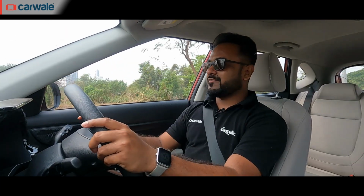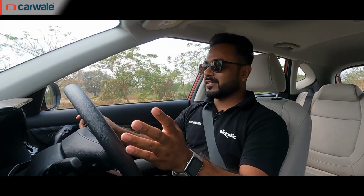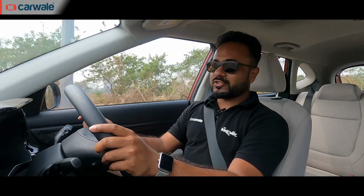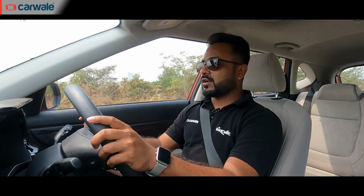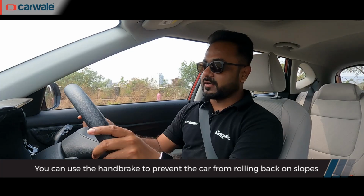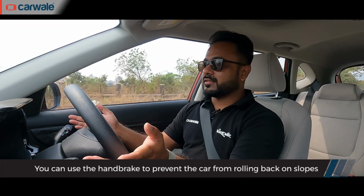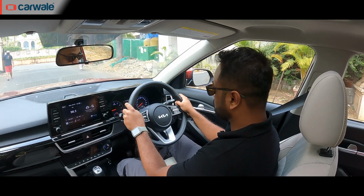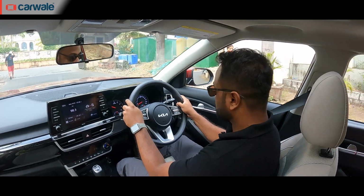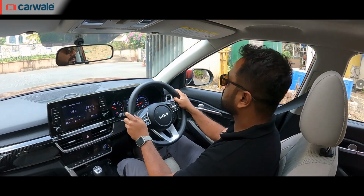Now, I've read and heard about this, the rollback issue with the IMT. Well, I think it's not really an issue or a problem, but more of a confusion, because one should understand that the proper automatic variants of the Seltos get a hill hold function. This one doesn't get it. So it will act like a manual on an upslope. But the good thing is that you let go of the brake pedal, accelerate a bit, and it starts going ahead without any hassle.